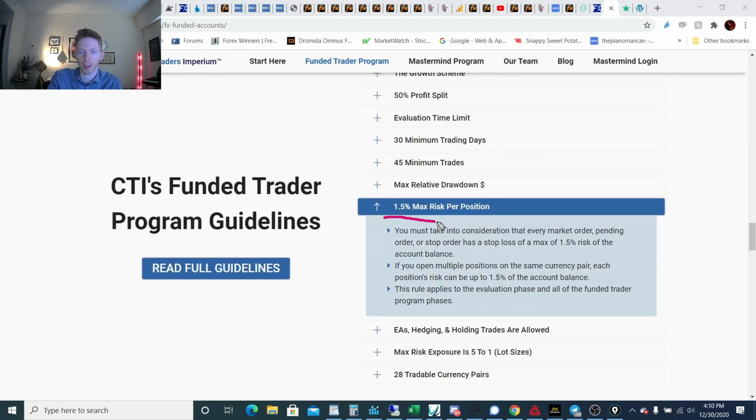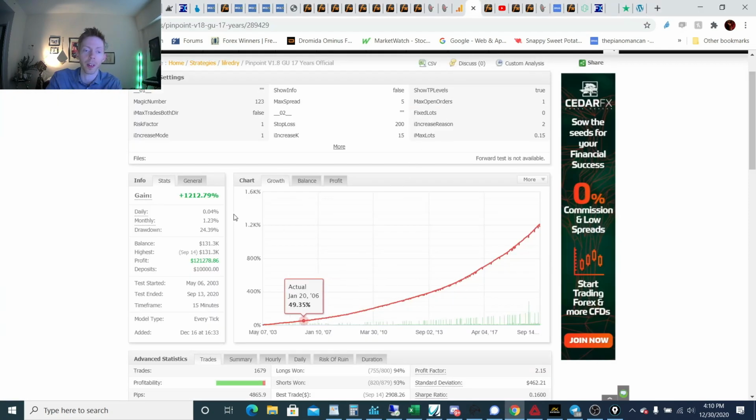So this is what hurts the Pinpoint algorithm a little bit. It's because we can only have a max trade size or a max exposure or risk position of 1.5%. So instead of having a max 4% drawdown limit, I have to make sure that my Pinpoint trades are under 1.5%. So that cuts down the potential with that algorithm quite a bit. So I have to push the risk down even further than what the projected profits are on that.